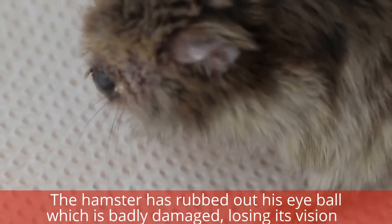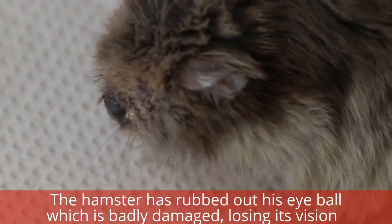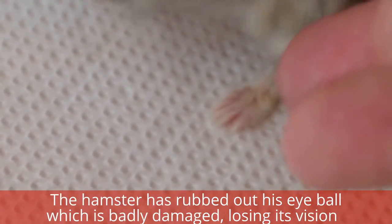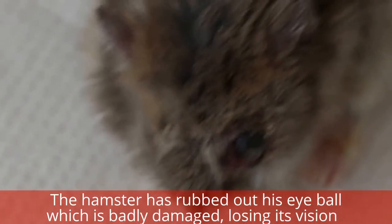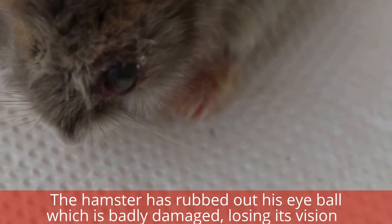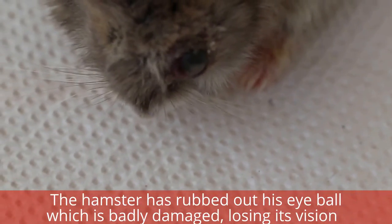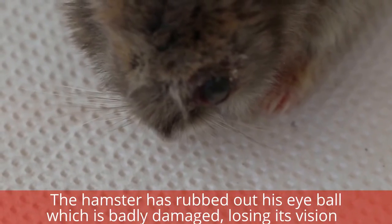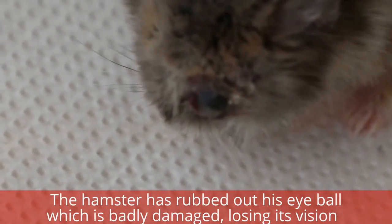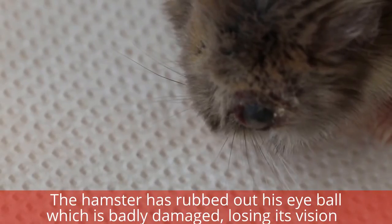Now the hamster is not so active, you can see the eyeball has popped up. So the whole eye is actually damaged, the cornea, and you can see it would be difficult to push it back in and stitch up the eyeball, unlike the dog. In the dog, you might be able to save it. But it's only been 3 days.